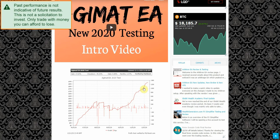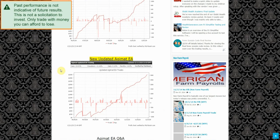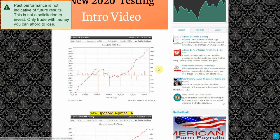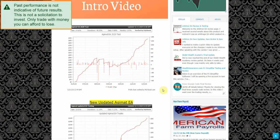Alright, so Agimat EA, the old version, is definitely pushing up nicely. Equity curve is looking good and is currently at 17.62%. And as we come down here, we can look at the new updated version, and it's currently up 13%. Equity curve is likewise looking just as good. And it looks like our new version is starting to catch up here.